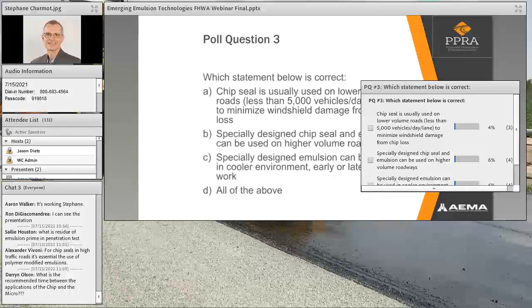So if you have some really heavy traffic going over the chip seal, the one thing that the polymer will do will be to increase your softening point and basically allow it to resist bleeding better. So I think there are two main benefits from using a modified emulsion: the bleeding resistance as well as better chip retention.